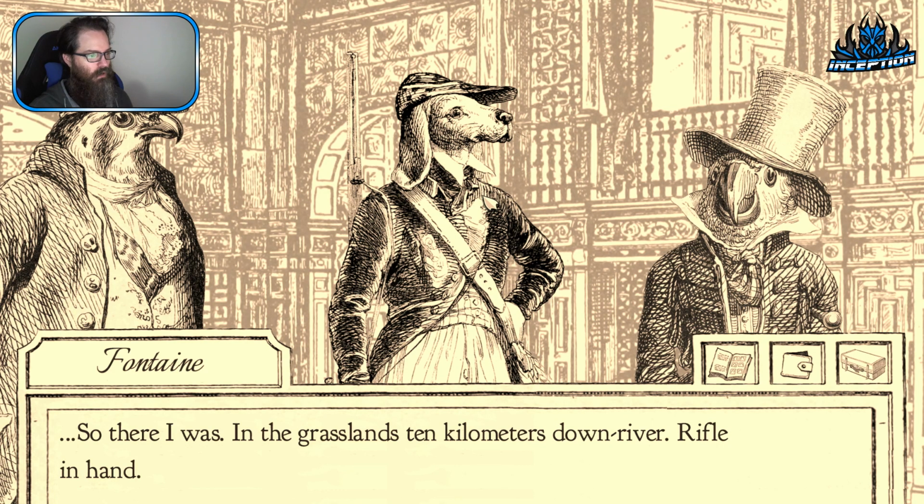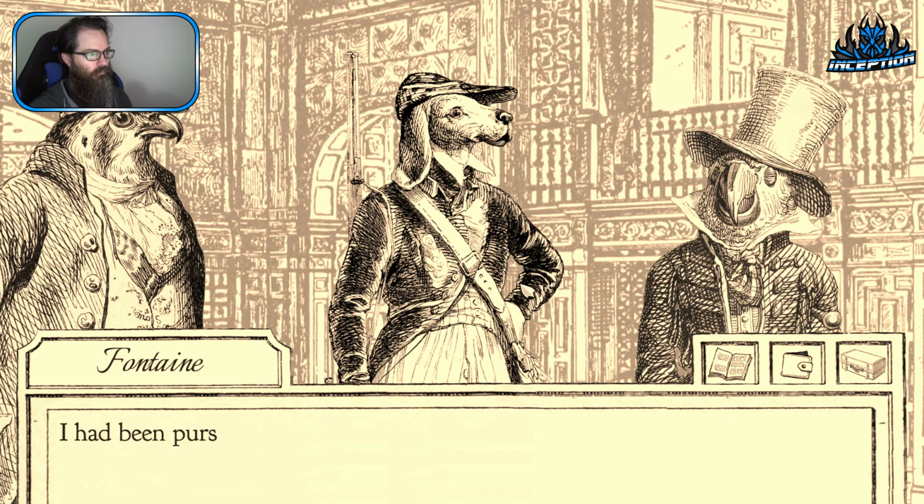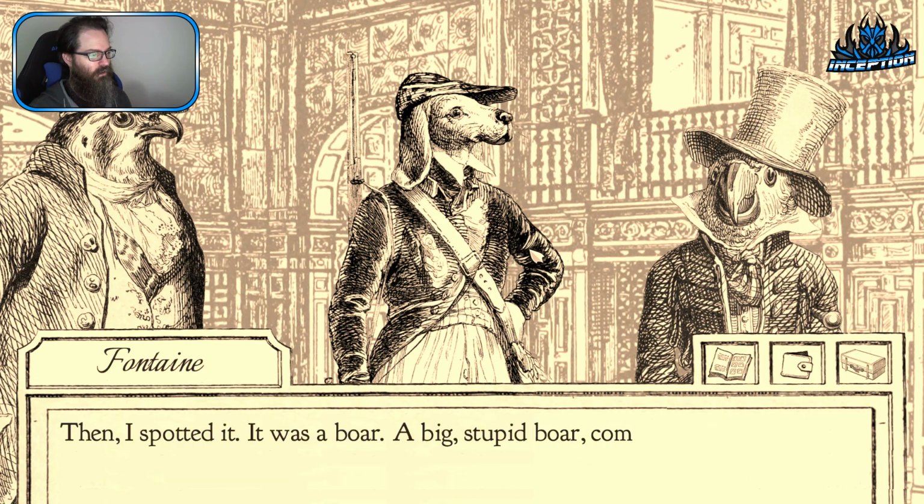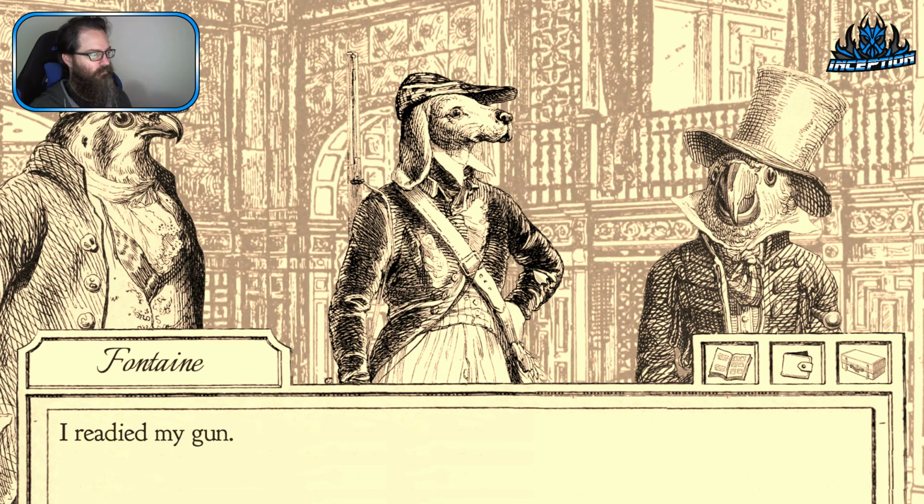So there I was in the grasslands, 10 kilometers downriver, rifle in hand. I've been pursuing this set of footprints for an hour. I was getting closer and closer. I could almost smell the beast. Then I spotted it. It was a boar. A big, stupid boar, completely oblivious to my existence. I readied my gun. I carefully took aim. And then bam!